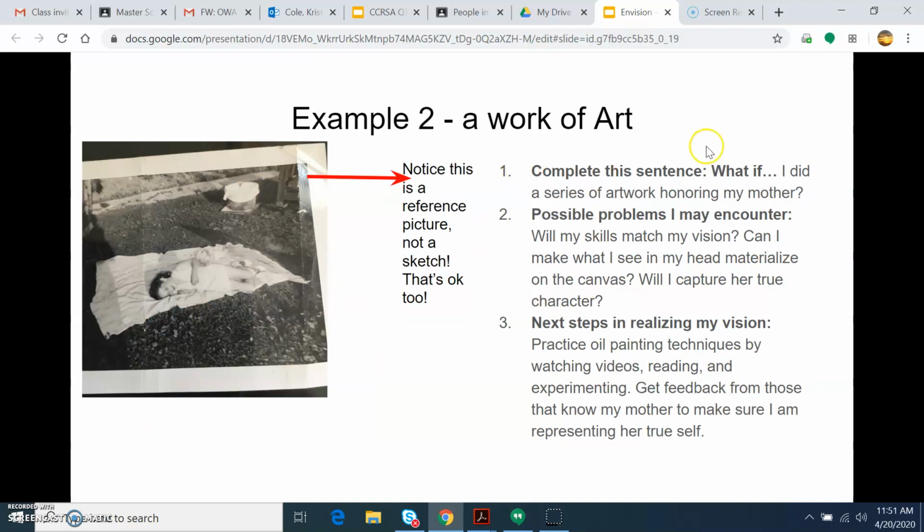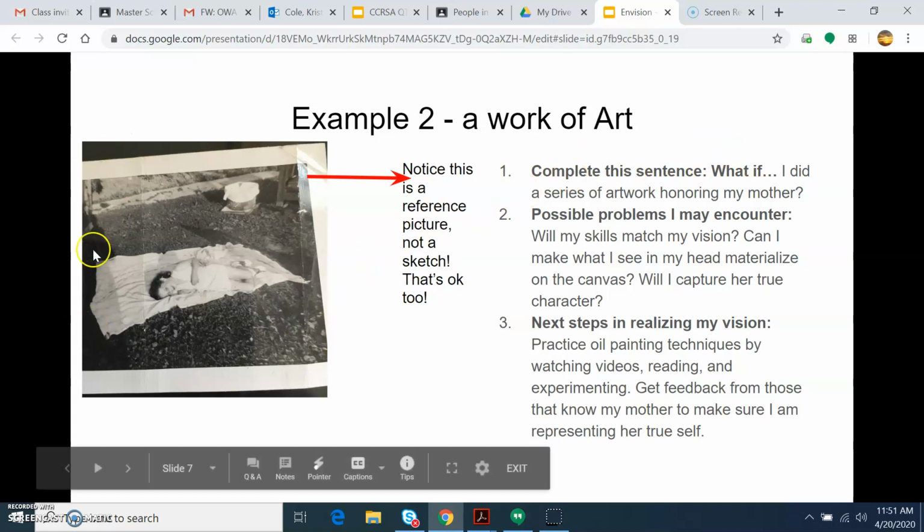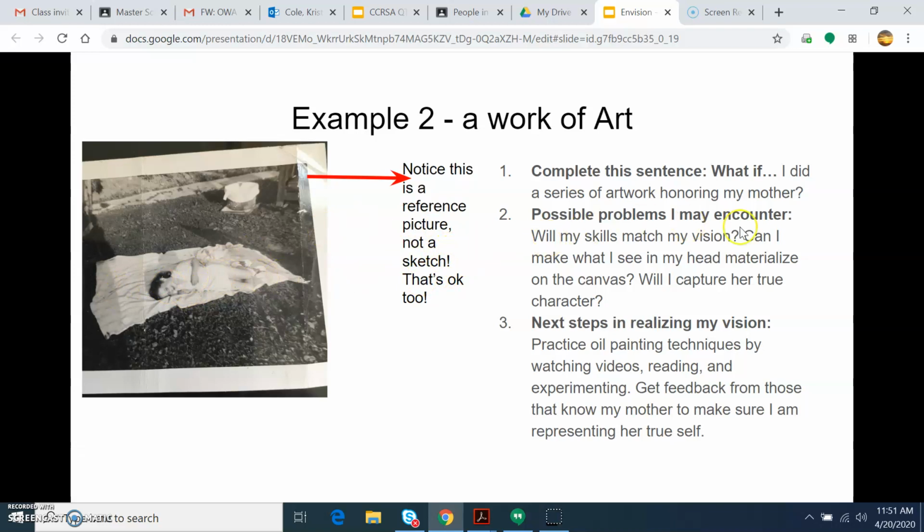Okay, I thought, what if I did a series of artwork honoring my mother? I have lots of really old photographs like this one of my mom, starting from when she was really young until all the way through her life. I wanted to do something in oils.